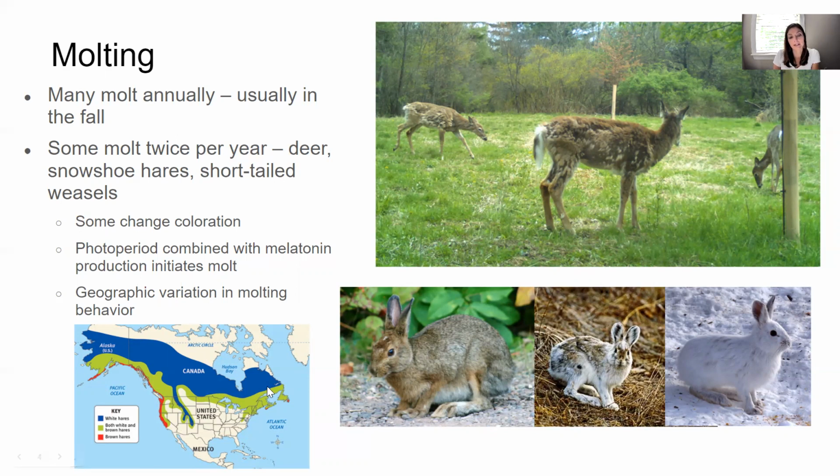And then there are some areas where snow cover is pretty much consistent through the 12 months of the year, where snowshoe hares stay white. They just have the white color morph. And then in the green areas, that's where you have the molts.